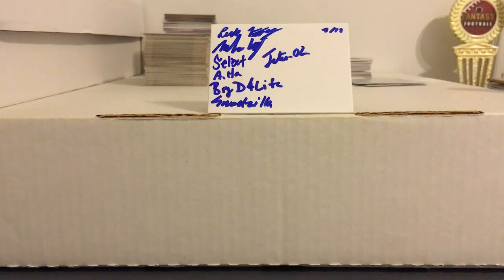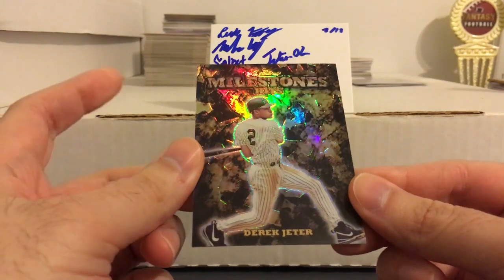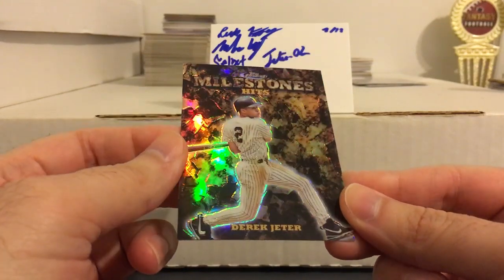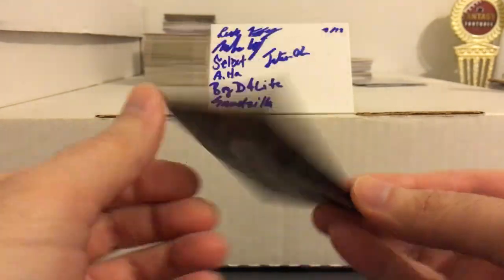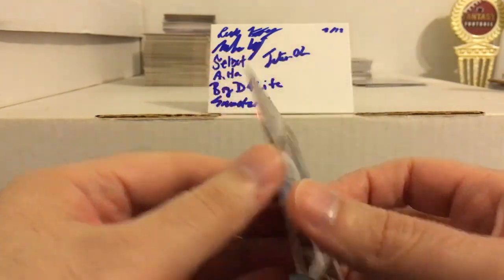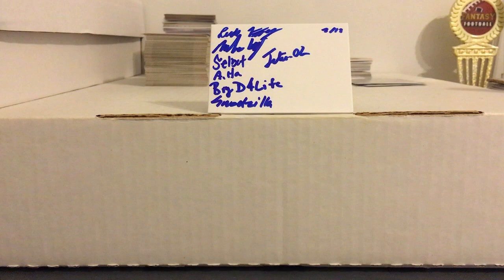Here's another really cool Jeter. This one I think is from 99. I remember pulling some of these. I think I had Griffey and A-Rod. Might still have them. But again, tremendous shine on that one. Milestones. And it's numbered to 3000. Even has that refractor shine on the back. Great looking card.